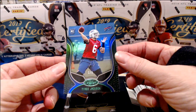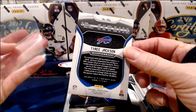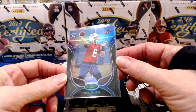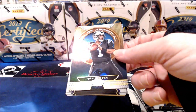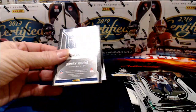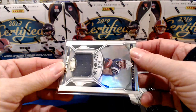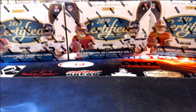Well, look at that, kids. We've got 1/5 for the Buffalo Bills with Tyree Jackson. So somebody was looking for some Bills love. I'm sure you were hoping for an autograph, but sticker shock. Bills /5, that's not too shabby, right? Maybe that works a little bit anyway. And looks like we're going to have another Patriot, but let's get the last base out from under it and see what we've got. Damian Harris, new generation unnumbered jersey relic there for the Patriots.